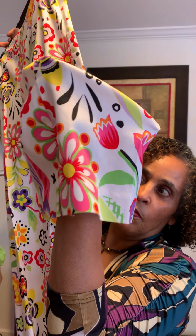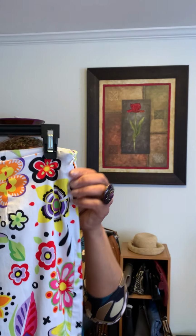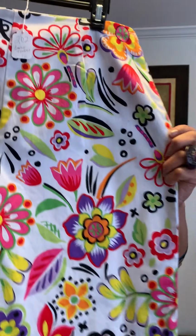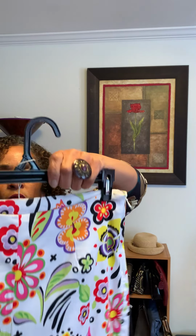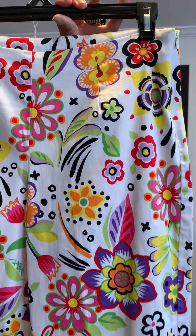Then I have these funky little tropical pants. I can see this with a red tube top or something. The legs have a little split on them. Let me show you. See the little split at the bottom of the outer leg? These are stretchy. They have a zipper on the side. That's where the zipper is. And then they're plain in the back. These are cute as well. These are a size 12, and they're by Bamboo Traders. Available in my Posh closet.